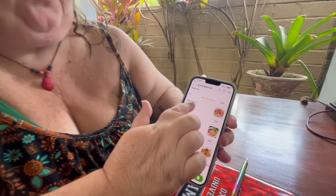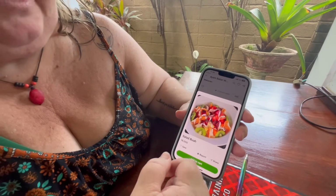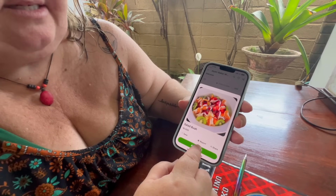Had a quick look and found one that's pretty decent, or very decent actually. And I'm ordering a rice box, sweet and sour chicken. And I might also get a bowl of fruit salad as well. So I'm just finding where that is and ticking add one. That's all you need to do. Here it is. It says salad bua, but if you click on the picture, you can see what it is. So that looks pretty good. I'm just going to add to basket. It doesn't always come looking the way it does in the picture, though. No, that's true.